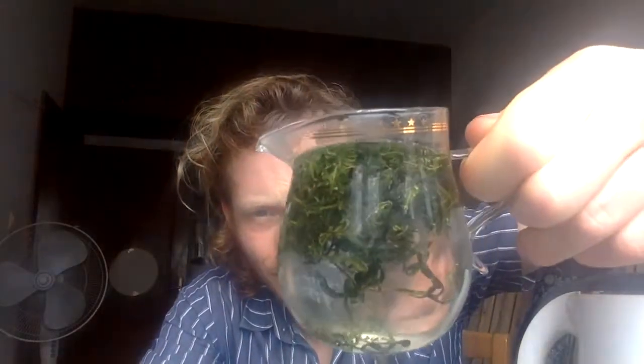So here we have the leaves. They're small, but they're thick and green and that rolled shape. So we're definitely getting toward that later side.